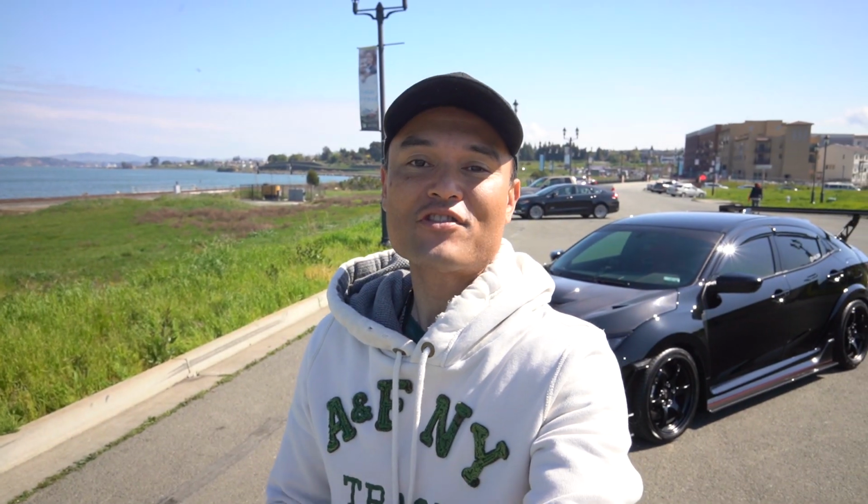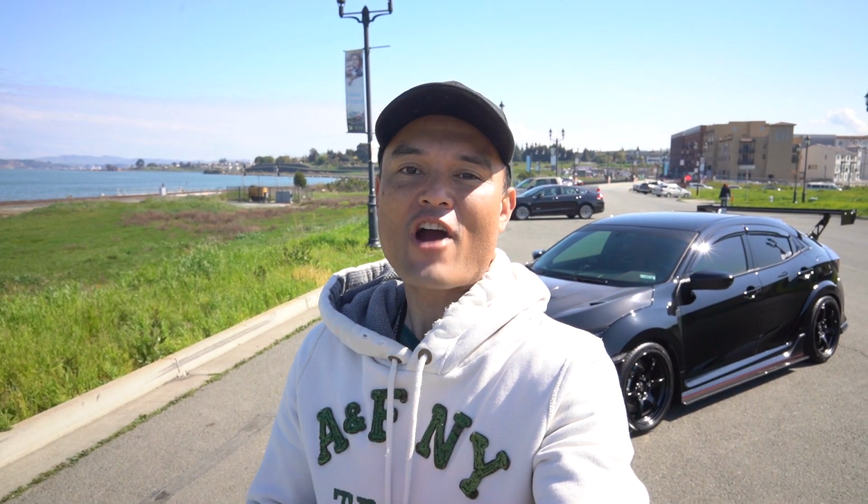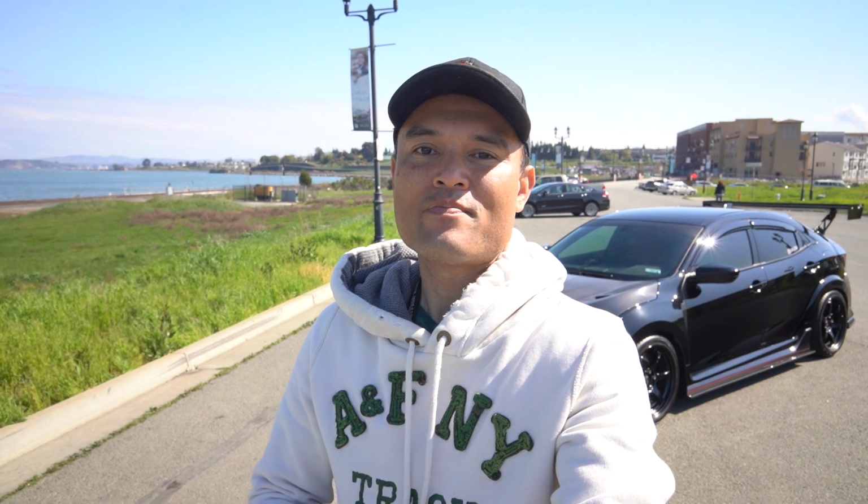And last but certainly not least, the track guy. What mods do I think are best for the track guy? Well, if you're out there chasing fractions of a second like I am, everything that I mentioned so far is important. But beyond that, especially in the FK8 Civic Type R, if you're chasing after times, you're going to be generating a lot of heat.